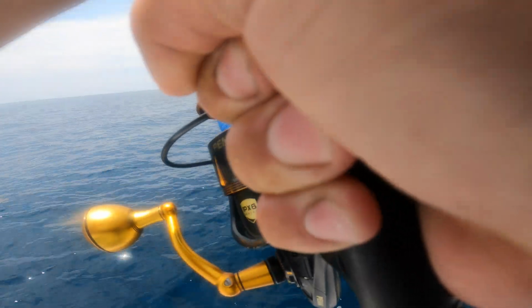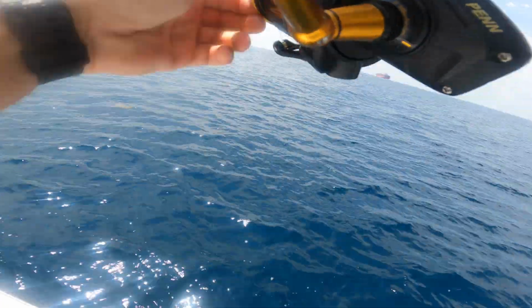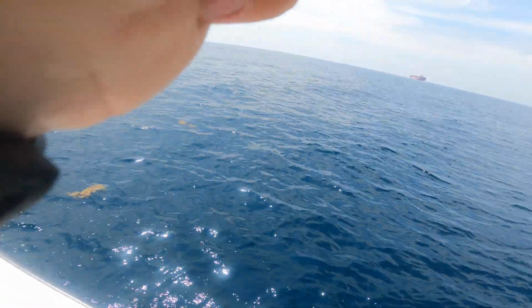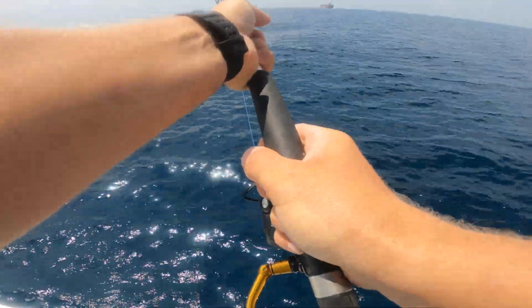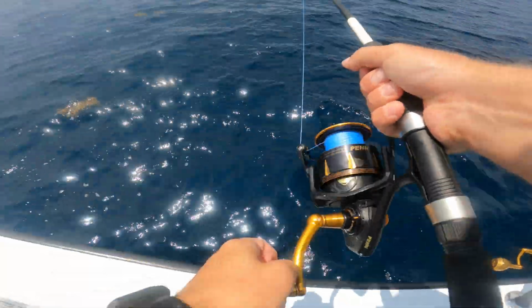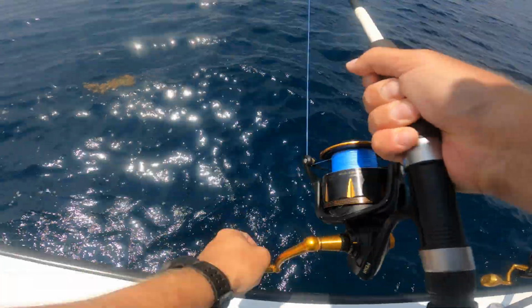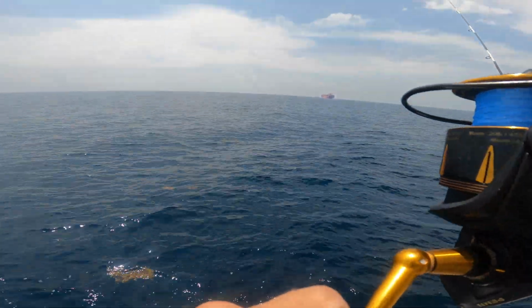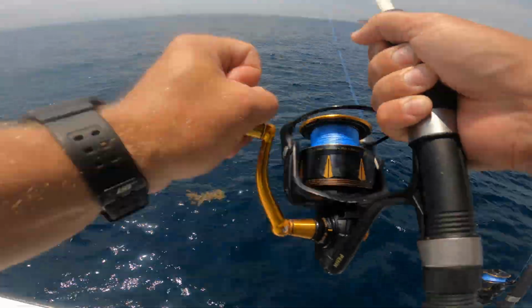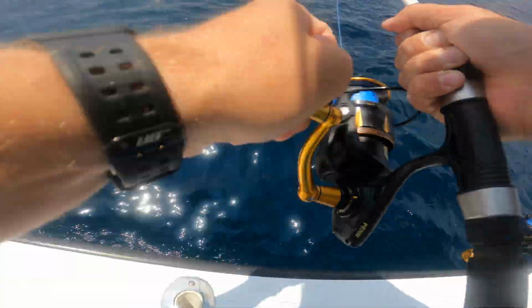Maybe a shark. Oh no. Woo, baby. Woo. Woo. Feels like it's coming up. This thing is not happy. This ate that grunt on the bottom.